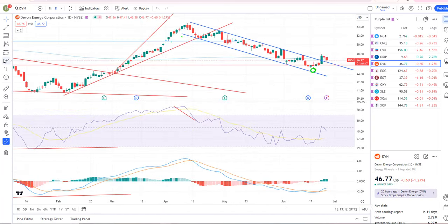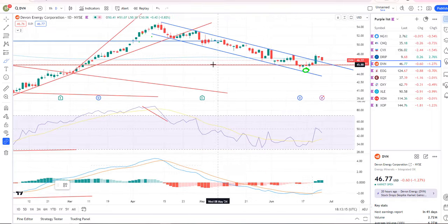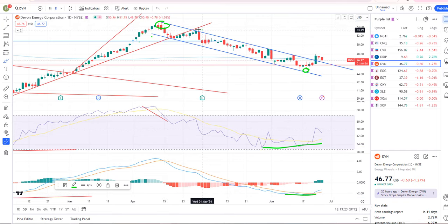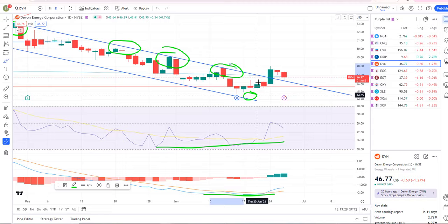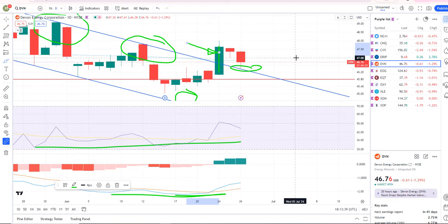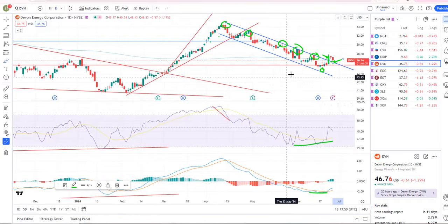Here's DVN. What I like about this one is you do have some bullish divergence showing up on the RSI and slightly on the PPO, and you've got this trend line or this downward channel that was acting as good resistance. Lots of reactions on it, and we broke out a couple days ago. All right, breakout, and you can see we're back testing it today, and the buyers are stepping in. So to me, it's objective to buy on breakouts of resistance. It's objective to buy on tests of support. So this looks like an objective area for going long for that next move higher in this DVN stock.